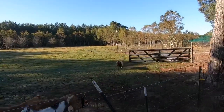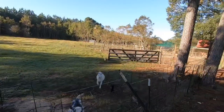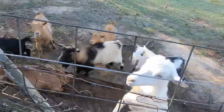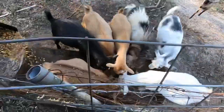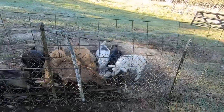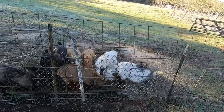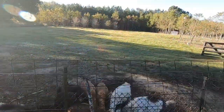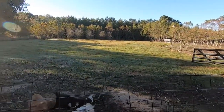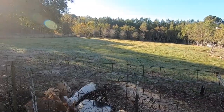Got that down. Y'all, I put that bridge there mainly to trim their hooves. When they're running across that bridge, it really helps their feet a lot. They usually stay in the barn, and we feed them over here on this side. And this is the actual pasture that they come in to eat. So they're really used to that bridge. They run back and forth, and it helps them out a lot. They get their exercise and they're trimming their feet.